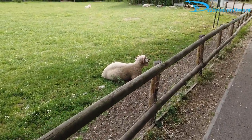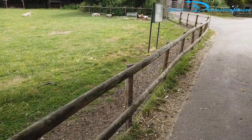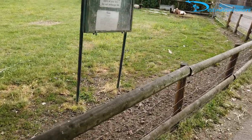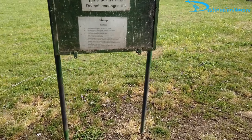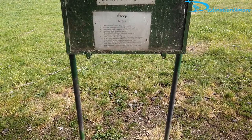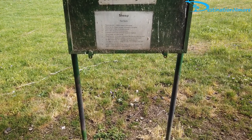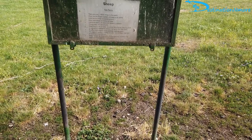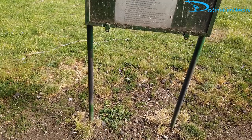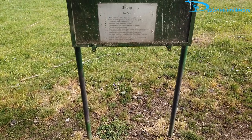Maybe there were different types of sheep. Fun facts: over a billion sheep in the world. China has the largest number of sheep in the world. Adult female sheep are known as ewes. Adult male sheep are known as rams. Oh, female is ewes and male is rams.